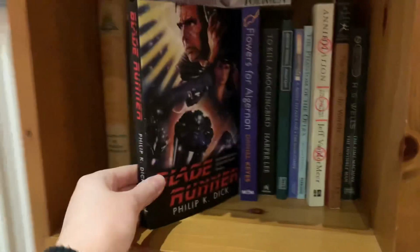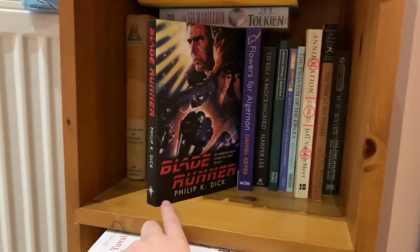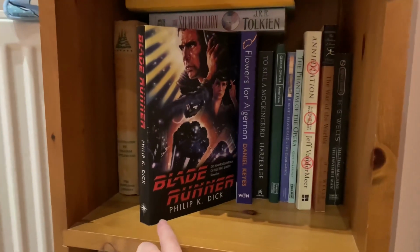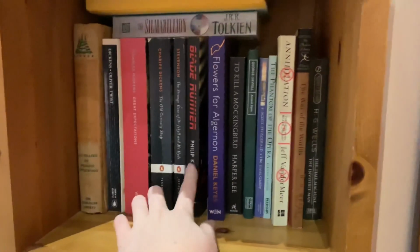I got this edition of Do Androids Dream of Electric Sheep because it's the only one they had and it's Blade Runner inspired, which Blade Runner is one of my all-time favourite films. I think it's phenomenal. I could rewatch it every week, honestly. I love it to pieces and I have read this and I did enjoy it quite a lot.